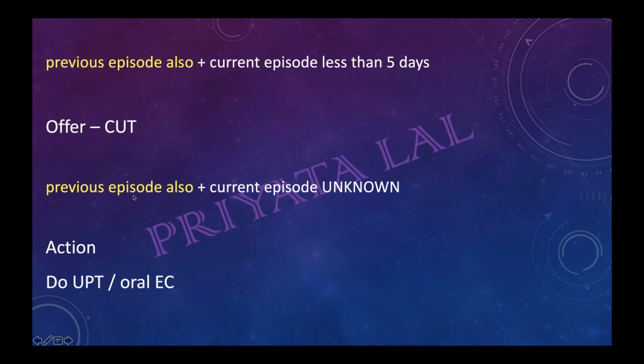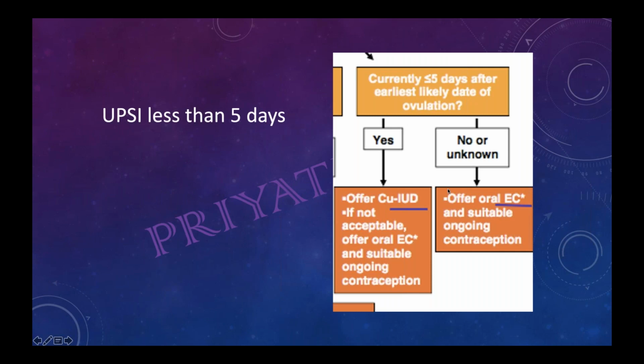Because if she is pregnant from a previous episode, then in that situation, if she takes oral EC and later the pregnancy test comes positive, she can continue with the pregnancy; that would be an option. Because right now, she doesn't know when the intercourse happened. Again, this is the sum-up of this slide.